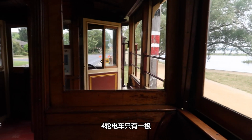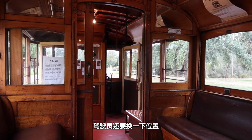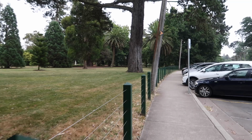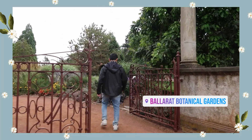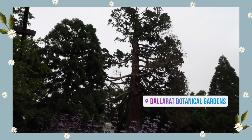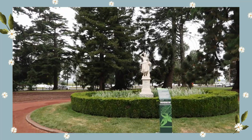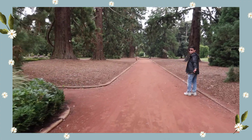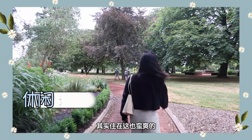Being a 4-wheel tram, only has 1 pole, so we've got to walk it round at the end of each trip.